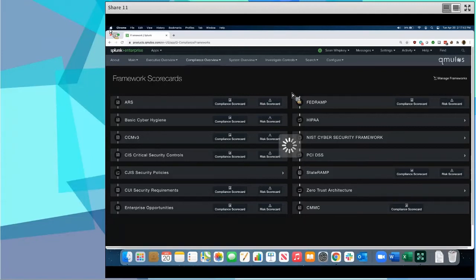Now, it's important to note, you don't have to know Splunk in order to use our product. As you're going to see, we can just click on things and it's going to take us into more detail, show us the events behind the visualizations, things like that. But you don't need to know Splunk in order to use Q Compliance. But if you do know Splunk, you can create your own visualizations. You can customize the visualizations that we have. You can customize the dashboards. You can customize pretty much anything that you see.